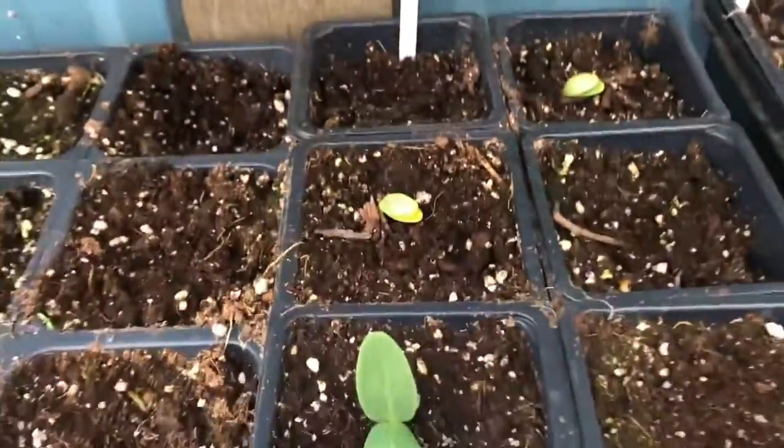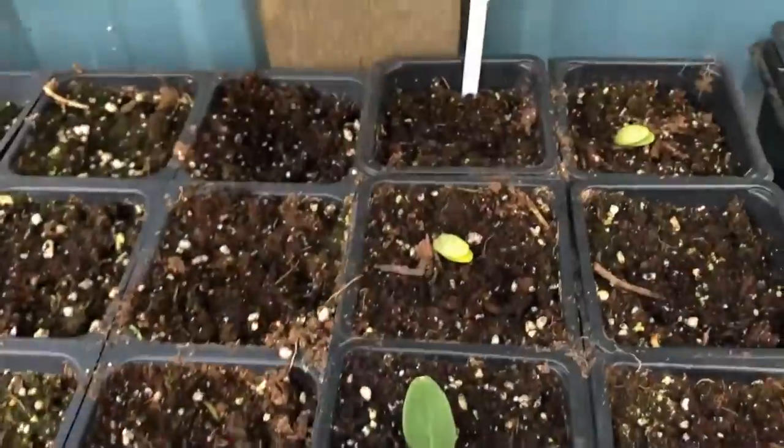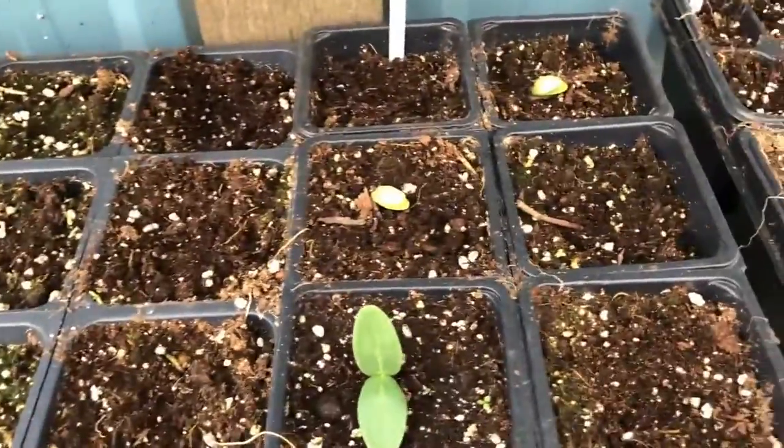Here's some of my cucumbers. I planted 9 plots here, 3 of them so far, and I do see some peeking through the soil still, so those should sprout in the next couple days.